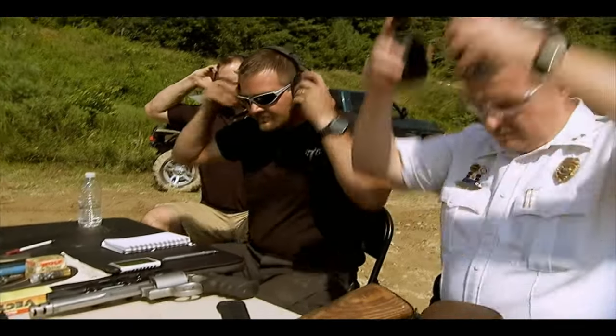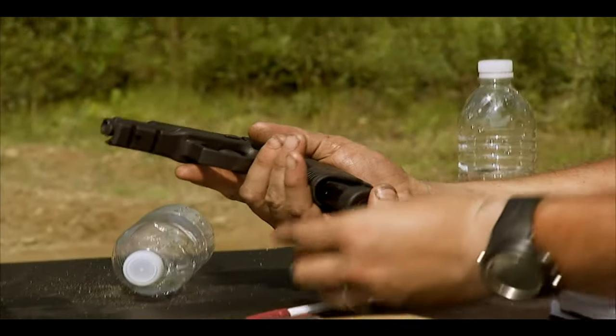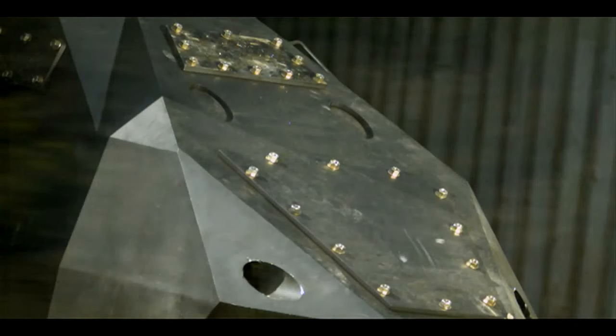All right, let's try it. The first gun we're gonna shoot at the Badger is a 9mm Luger. We are trying to simulate what an officer is going to see in real life, what kind of guns the Badger can protect them against. Really, no damage whatsoever. We hit the Badger with it, and absolutely no damage at all. Very effective.